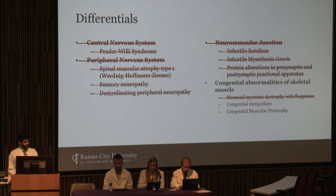Congenital myopathies can either be autosomal dominant or autosomal recessive, and they present with distinct histologic abnormalities and high-arched palates or abnormally arched feet, none of which were present in our patient. Additionally, congenital myopathies do not typically have elevated creatine kinase levels.